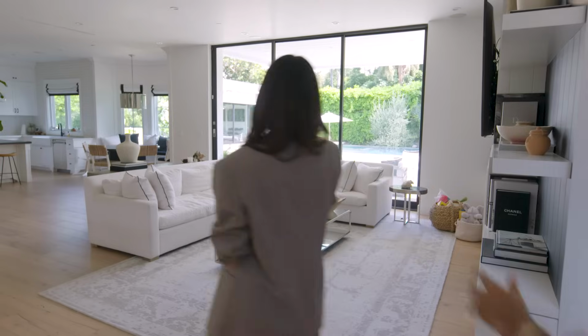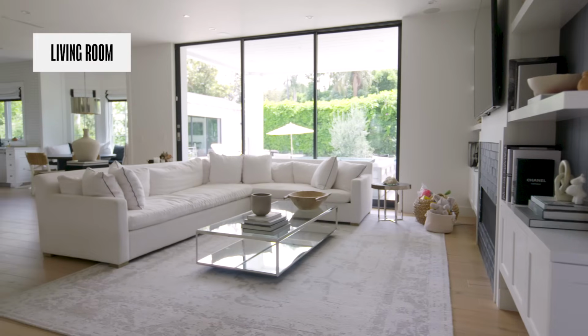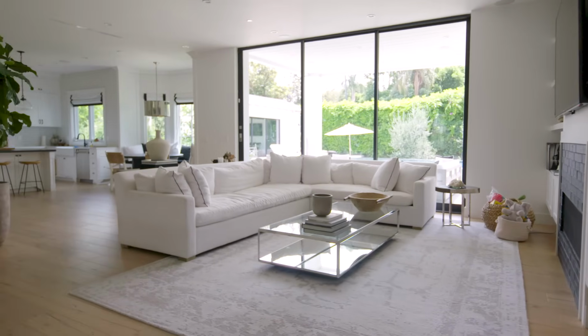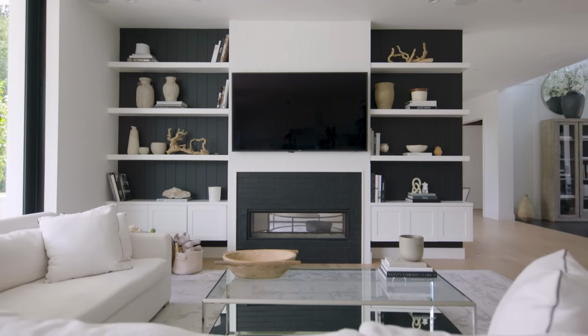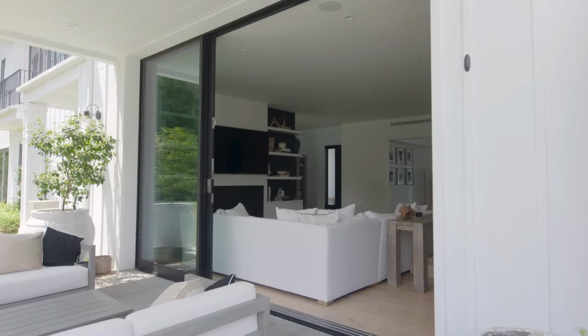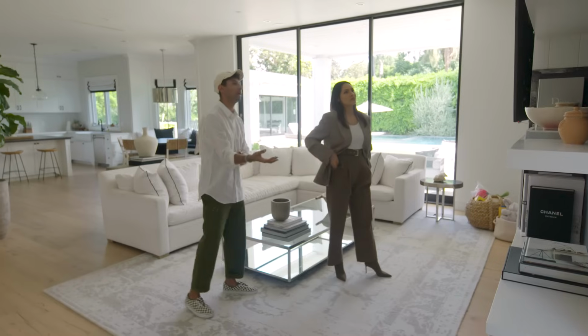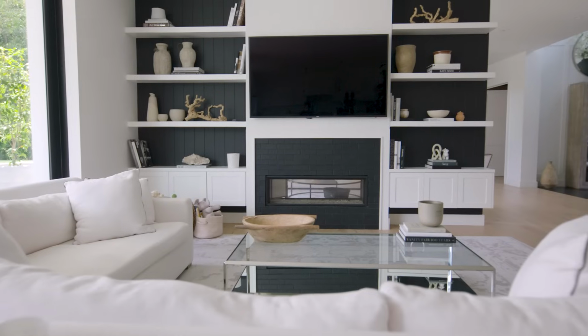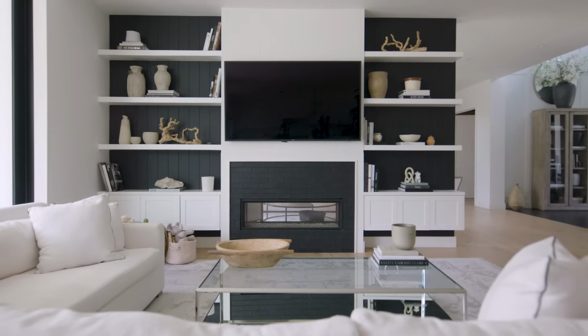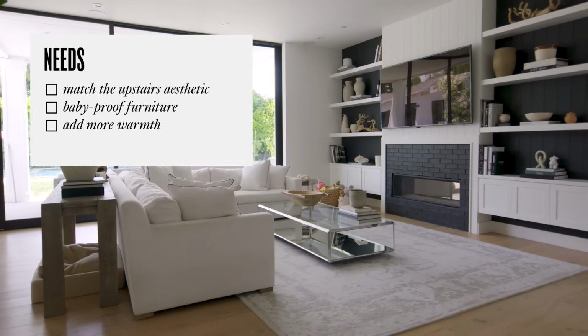So talk to me about this space. What's working, what isn't working? So this is our main living space. We spent a lot of time in here, and obviously when we first moved in, you don't really understand what you need and what you love about a space. And when I walk into the space here, I don't see Desi or Steven. Right now, it just feels a little cold, so I want to make sure that we warm up the space. And then we'll update the fireplace.